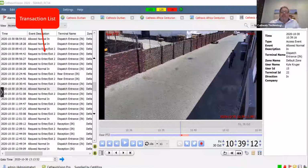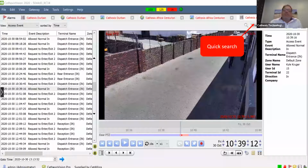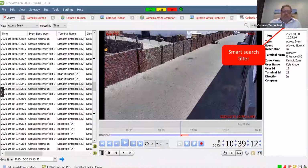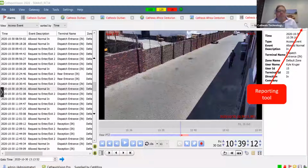You've got your video that's associated with the specific transaction. Then on the right-hand side, you've got the transaction detail that's contained within the metadata. Then you've got what we call our easy search. Then we've got our smart filter, which allows you to do a layered, multi-tiered approach search. We've got the ability to export a selection, and then we can generate a report. So reports of the transactions can get emailed to select recipients, or you can generate CSV or PDF reports from it.